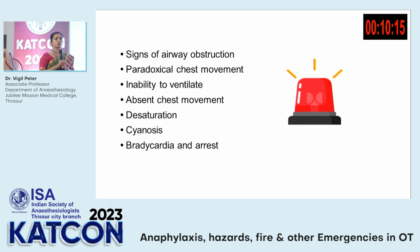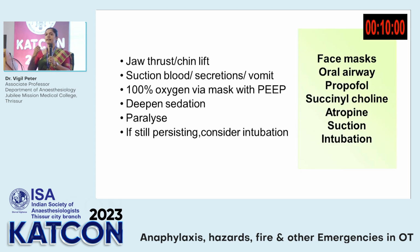So in that case, what do you do? You must again respond rapidly. Try to open the airway by using the airway maneuvers, that is the jaw thrust and chin lift. If there is blood, secretions or vomit, suction it out. Give 100% oxygen using a mask and give PEEP. You might be required to deepen the sedation, paralyze the patient, and if it is still not improving, the patient might have to be intubated. So be ready with your face mask, oral airway, propofol, succinylcholine, atropine, your suction apparatus, and the intubation equipment must all be ready.